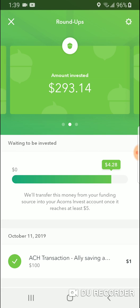So basically, the roundup feature is just when you link your debit card, anything you buy, it'll round up to the next dollar. So let's say you pump gas. Let's say you pay your phone bill, and your phone bill is $100.95. So you use your debit card, you pay $100.95. What Acorns is going to do is add a nickel to that to round up to $101, the next dollar. Take that 5 cents and hold it until you get to $5. Then take that $5 and invest it in Acorns for you.